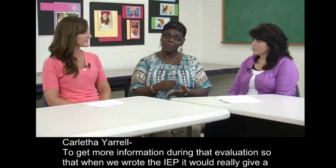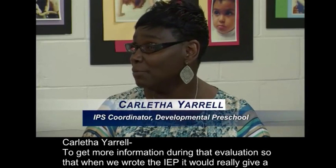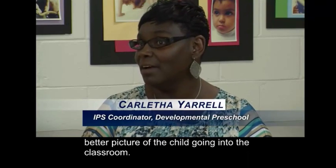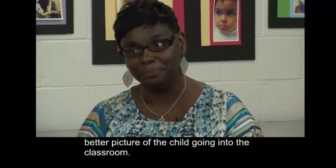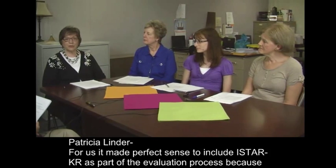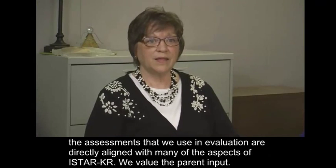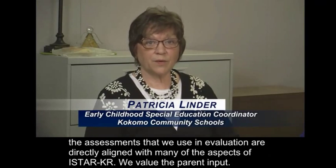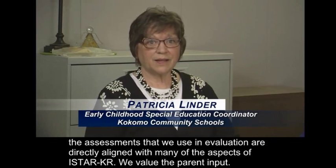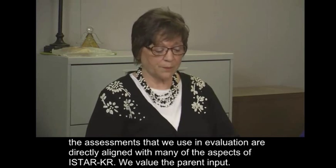To get more information during that evaluation so that when we wrote the IEP, it would really give a better picture of the child going into the classroom. Well, for us it made perfect sense to include ISTAR KR as part of the evaluation process because the assessments that we use in evaluation are directly aligned with many of the aspects of ISTAR KR.